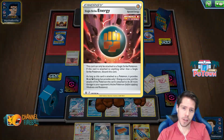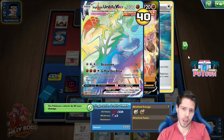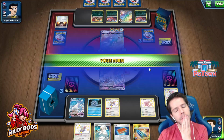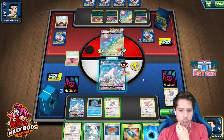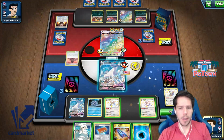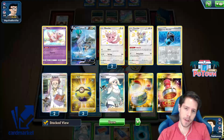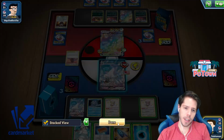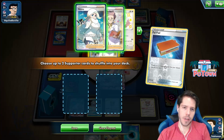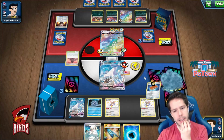Three of these is enough to KO. Okay. Energy, there's energy. So I know a boss is at the bottom of the deck. So I think there's merit to shuffling with the Pal Pad, because I know a boss is at the bottom of the deck.